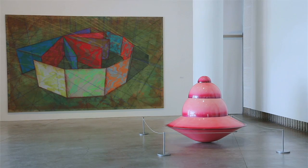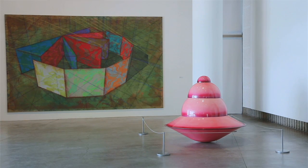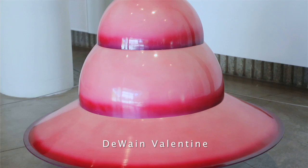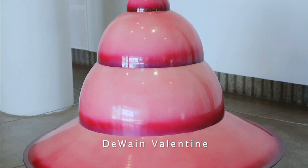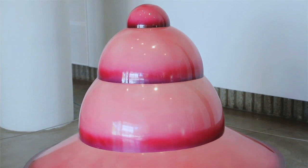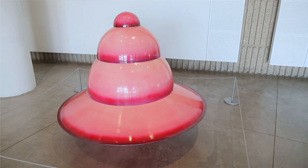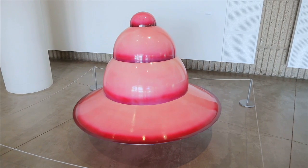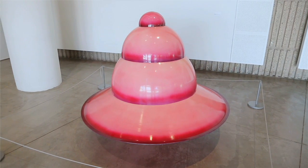The Dwayne Valentine comes from a series of works that the artist made at a time when a lot of artists in Los Angeles were beginning to experiment with new materials, in particular fiberglass and acrylic. Dwayne Valentine had been trained as really a traditional sculptor. He knew welding, but what he wanted to create was a shape and a form that had a very sculptural presence in the world that seemed to reflect a visual importance, both by the way it was shaped, by its color, and by its really beautiful surface.